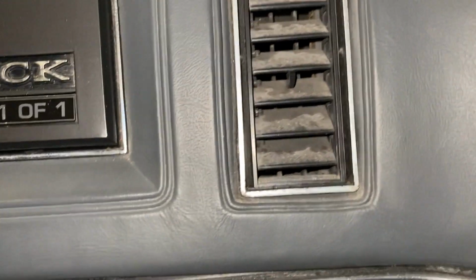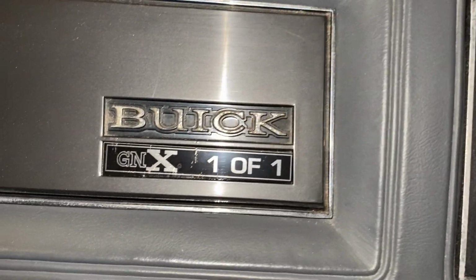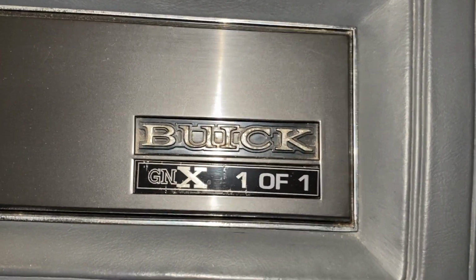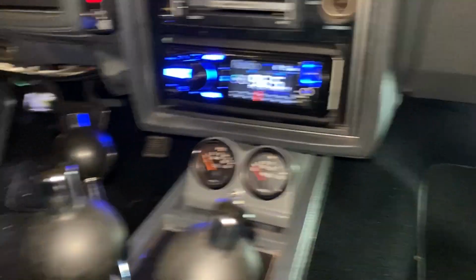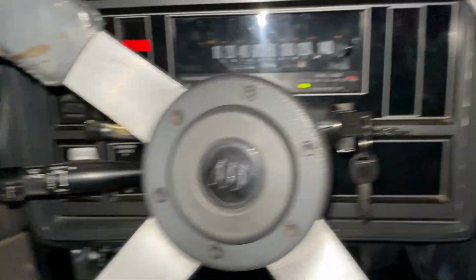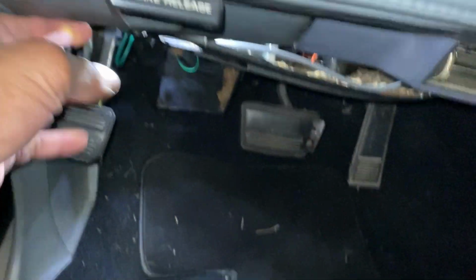And then also I've got that right there. Buick 1-of-1. The reason why I say it's Buick GNX 1-of-1 is because it's a Grand National with a GNX kit, and it has my touch and my flair to it. You know what I'm saying? So let me pop the hood.